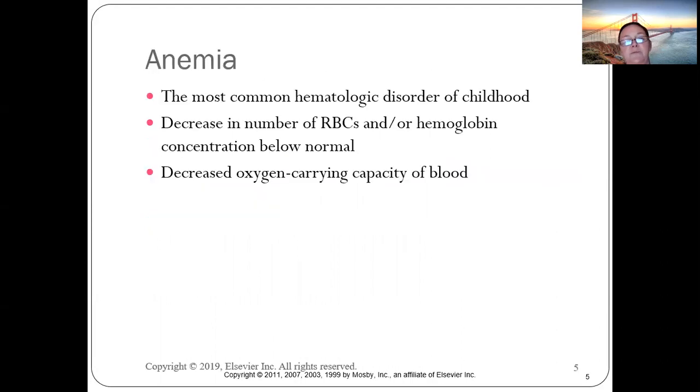Okay, so let's talk about the red blood cells. We're going to talk about anemia, and anemia is the most common hematologic disorder in children. It's a decreased number of red blood cells and hemoglobin. And I tell the kids, think about a train. The red blood cells are the engine of the train, and the oxygen is like the caboose of the train. And if you don't have a lot of the engine, which is the iron, the red blood cells, then you're not going to have a lot of cabooses.